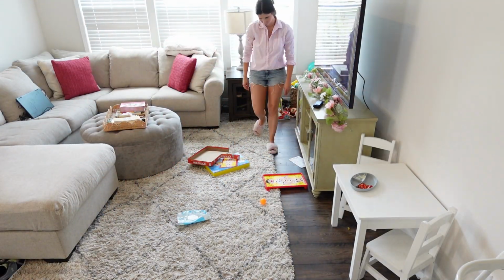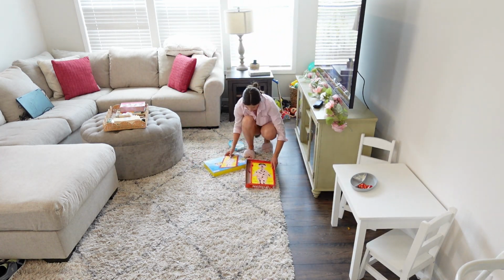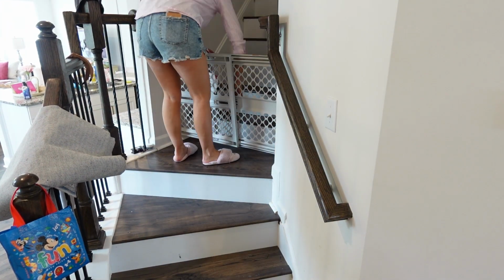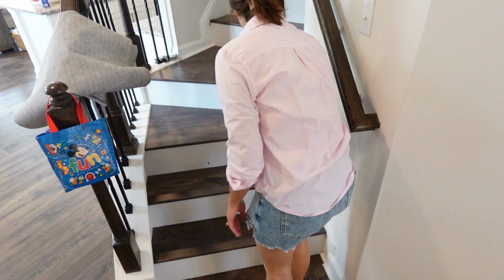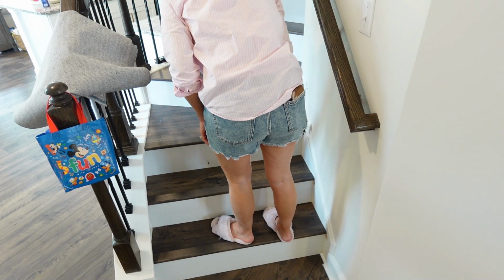But now we are having to re-tidy up our living room because this is what Drew got into while I was cleaning. He loves that Operation game. That's one of his favorite things to play with. He loves like the little zapper thing. But I'm just taking down the baby gate so I can go ahead and vacuum these stairs because I'm going to mop them as well.